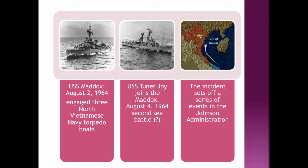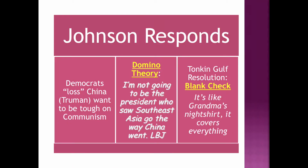That's that little video clip I showed you from the documentary Fog of War. It turned out that radar was picking up, who knows what, weather probably more than anything else. And the sonar guys looking at that thought it was torpedoes. They panicked, and next thing you know, they believed they were fighting North Vietnamese, but they were fighting nothing. And then America is now involved in a war.